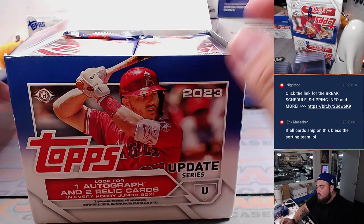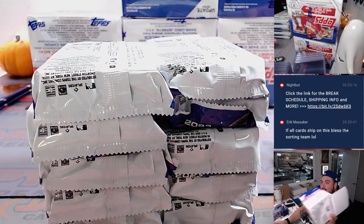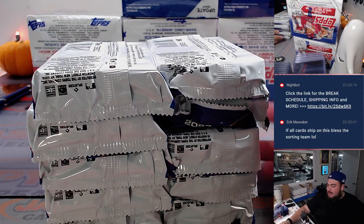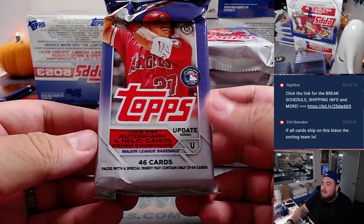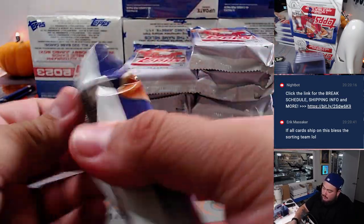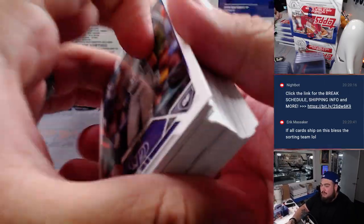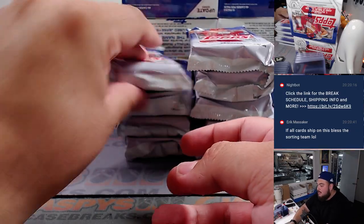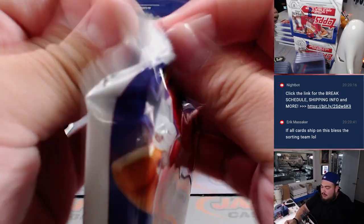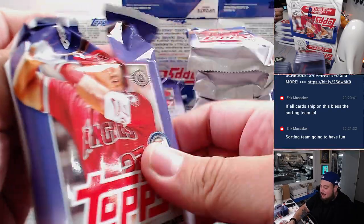Two silver packs. We'll do those at the end of each case. Look at all that, baby. 46 cards a pack. 10 packs. Over 4,000 cards. Almost 5,000. In a doubleheader. Actually, 10,000 cards in a doubleheader, actually.